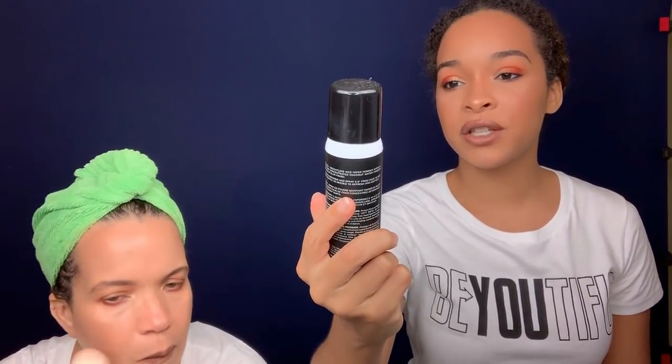And then this is the Smith & Co. Instant Recall. This is their invisible powder setting spray, and I really like this. I feel like it sets my makeup really nicely, and you don't feel it. With some setting sprays you have to go like this and all this kind of stuff, and with this one you don't have to do that. So I enjoy this one. All right, so I think that's it.